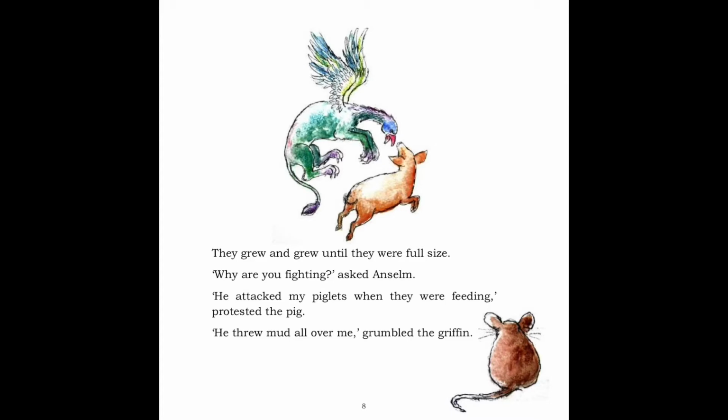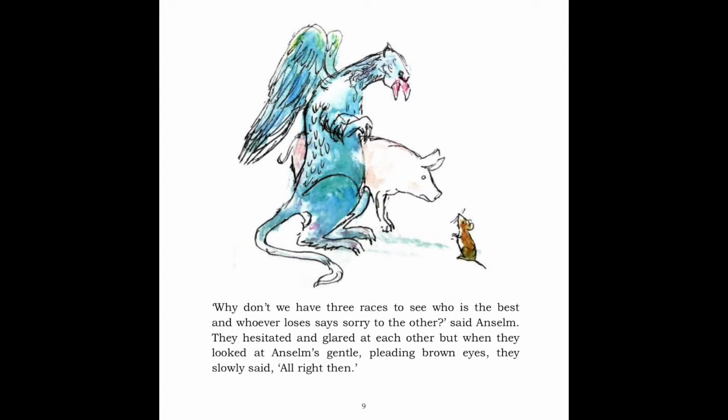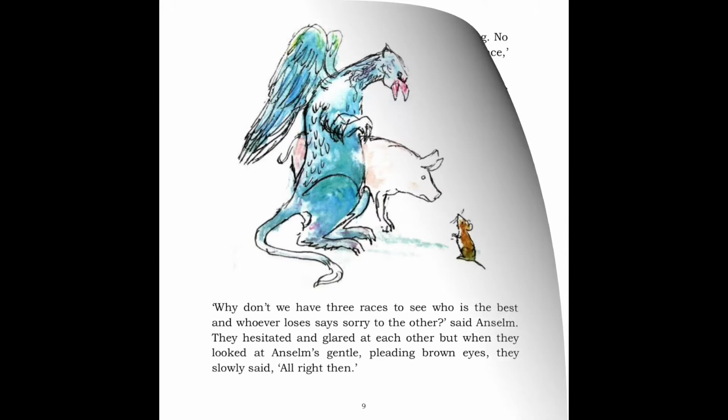"Why are you fighting?" asked Anselm. "He attacked my piglets when they were feeding," protested the pig. "He threw mud all over me," grumbled the griffin. "Why don't we have 3 races to see who is the best, and whoever loses says sorry to the other?" said Anselm. They hesitated and glared at each other, but when they looked at Anselm's gentle, pleading brown eyes, they slowly said, "All right then."